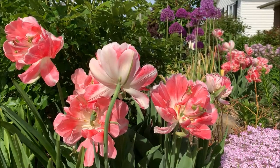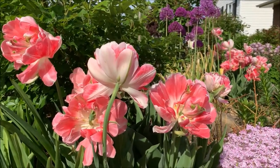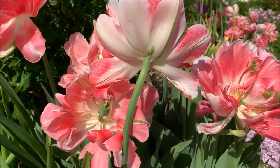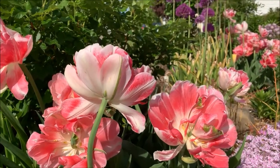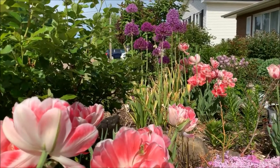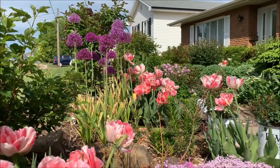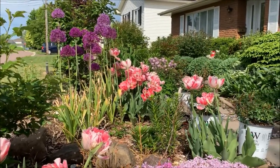It's June the 3rd, and these angelique tulips are still looking beautiful. They are fully bloomed now, so I expect that anytime soon the petals will be falling and it'll be time to deadhead them. It will be sad to let them go, but deadheading will actually do the bulbs a favor, because the plant will direct its energies into forming new bulbs underneath the soil instead of forming seeds.